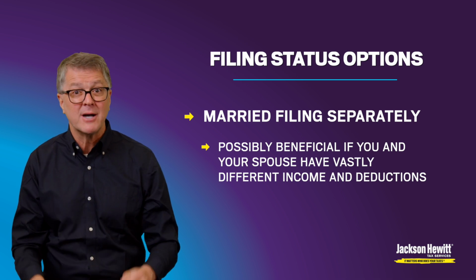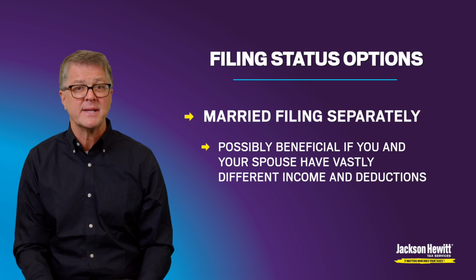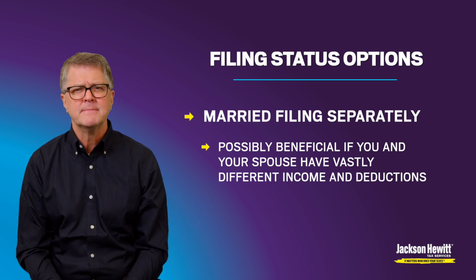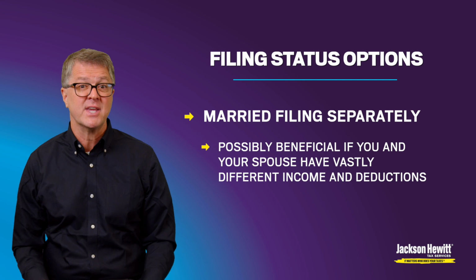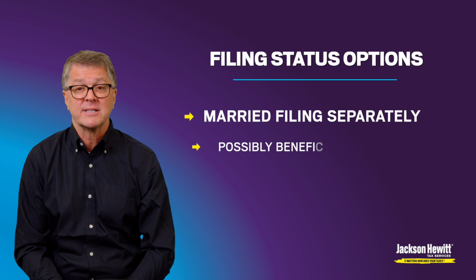But if you and your spouse have vastly different income levels or vastly different deductions individually, this might create a tax reduction opportunity to lower taxes by married filing separately. Too much to talk about here, but just know if you have big differences in your earnings and expenses situation, you should talk with a tax expert for sure about married filing separate.